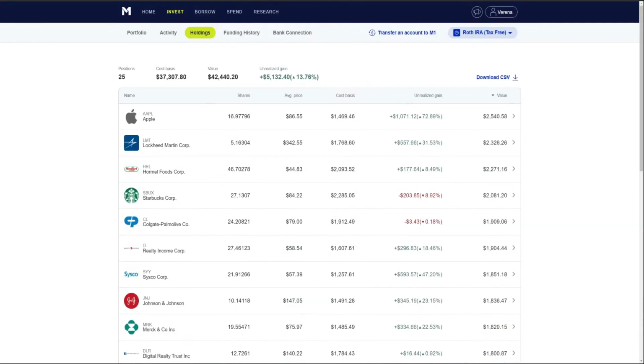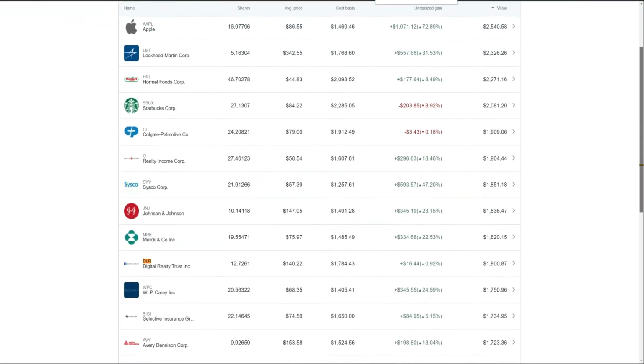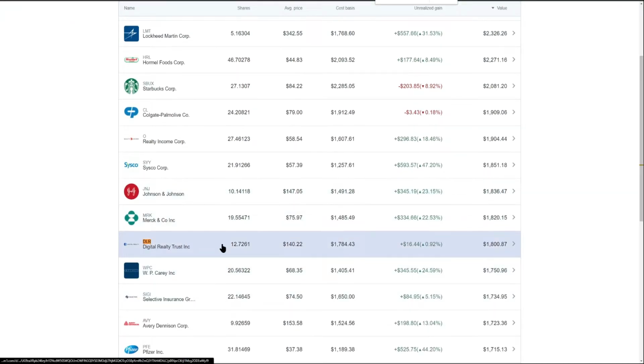Okay, so we're going to go ahead and go through here and update our recent 3 additions. We recently added to DLR, so we're going to go ahead and find DLR here. And I'm going to bring up my notepad real quick, so I can write these things down on the side. So we purchased DLR. We now own 12.761 shares of DLR. Our cost basis per share is $140.22.